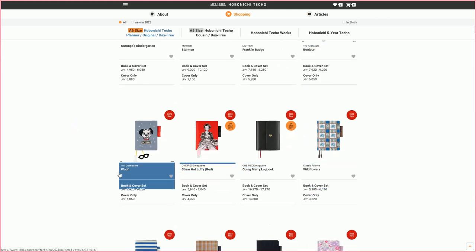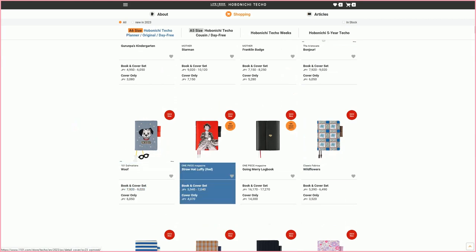No. This one, very cute, not getting it. The One Piece one, which I don't think is a Japan exclusive, because it doesn't say that, which means that I'll probably be able to get it through European retailers. I don't know. I was not going to get a cover. So, I don't know.